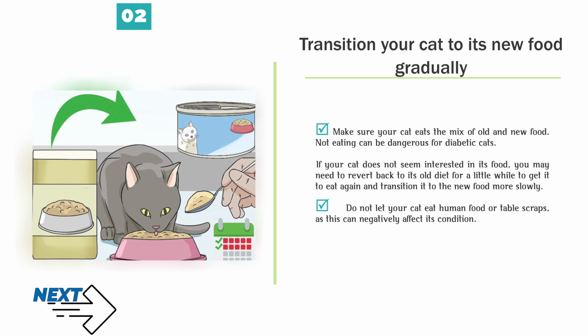Not eating can be dangerous for diabetic cats. If your cat does not seem interested in its food, you may need to revert back to its old diet for a little while to get it to eat again and transition it to the new food more slowly. Do not let your cat eat human food or table scraps, as this can negatively affect its condition.